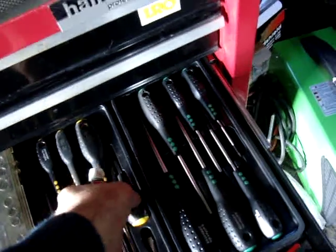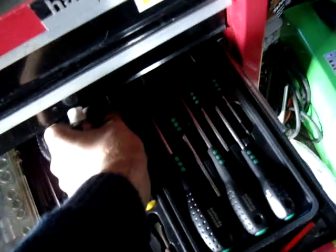Next size up. I'll go for that one. Come here. Can't get him out. That's it. Should be a nice simple job.